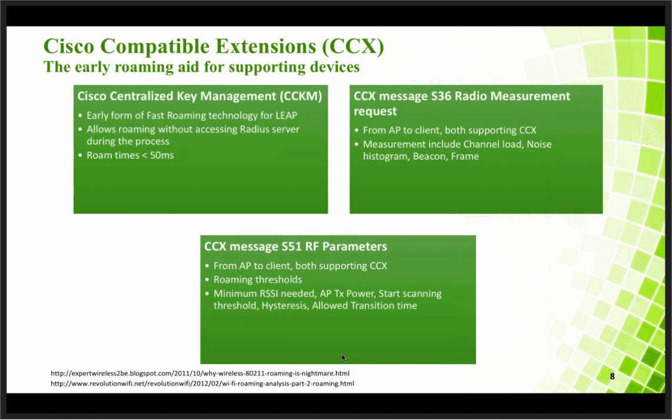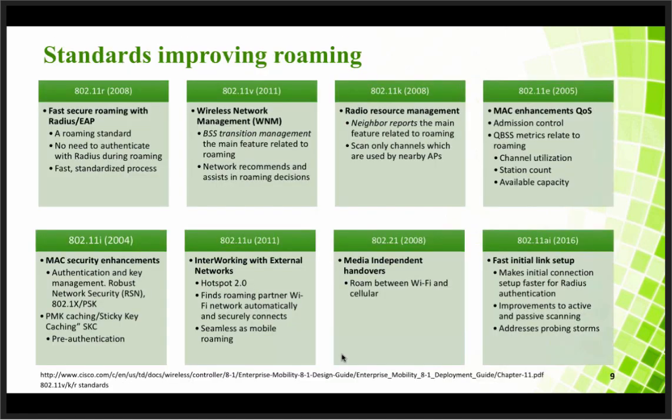But it was one of the early helps or technologies to support roaming. Okay, then about the standards. We are not going to go into a lot of details on these, but there are a number of standards helping roaming. And the most important ones right now, and the ones that get most focus, are the R, V, and K. And R is a roaming-focused standard, and it removes the need to use the RADIUS authentication during the roaming.